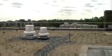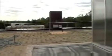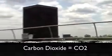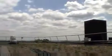For the interview, we headed up to the roof of St. Joseph's Science Center where a green roof system has been installed. St. Joseph's is the first university in the city of Philadelphia to install a green roof. Dr. Springer's research focuses on the effects of increased carbon dioxide on plants. Carbon dioxide, or CO2, is a greenhouse gas and the chief contributor to global warming. But what is CO2, and where does it come from?